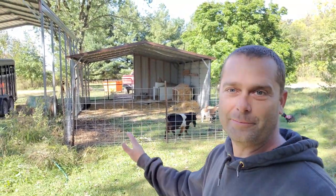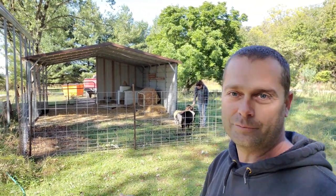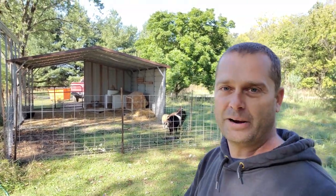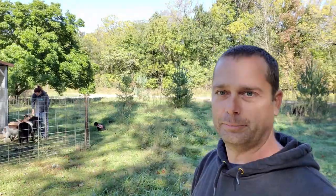As you can see, we've got a pretty small pen here for the goats. It's really just that carport and then this little area behind it. We only had a few fence panels to make something up in the meantime. So what we ended up doing is buying some Premier One netting, and we're gonna put that up around and try to make a bigger perimeter for them.